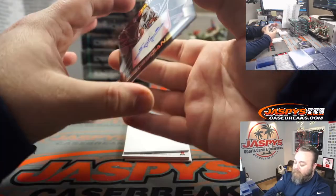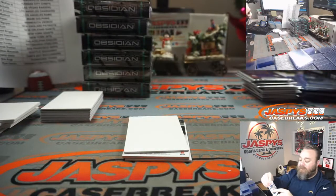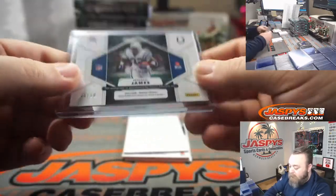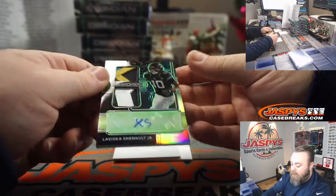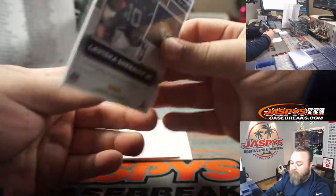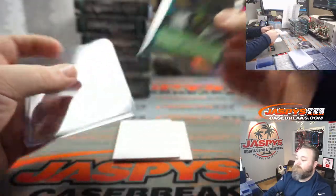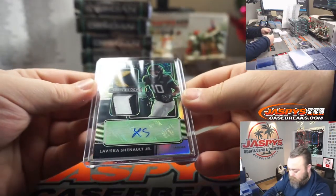I saw the numbering on this, really low numbered, Edgerrin James for the Indianapolis Colts and Robert Briggs. Nice Edge auto here. I like this lightning strike look. And that's numbered 1 out of 10. And look at the patches on this. Three color patch on top, two on the bottom. Laviska Shenault Jr. Jacksonville Jaguars, Patrick Cologne, 35 out of 50. Very nice.